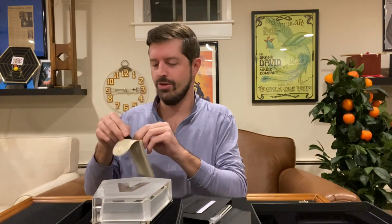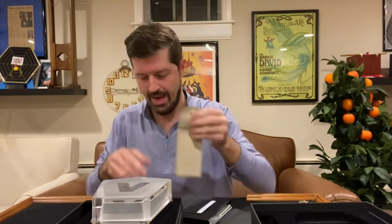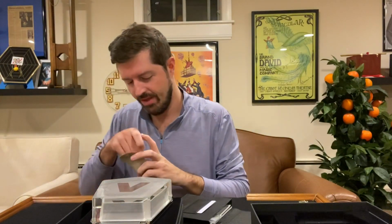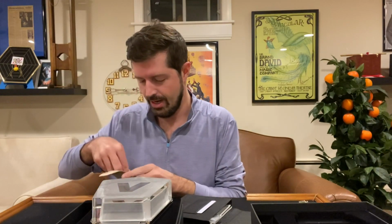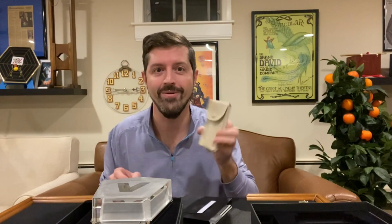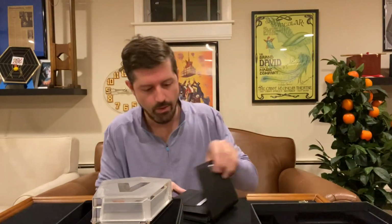The extra strap came in a nice little leather pouch with a snap on it, which is very cool. I think they went over and above the call of duty. They did a really good job making sure everything has its own little spot for these little extras. So we'll look at the folio later and the warranty information and how to activate it on the Aventi app. Let's get into it.